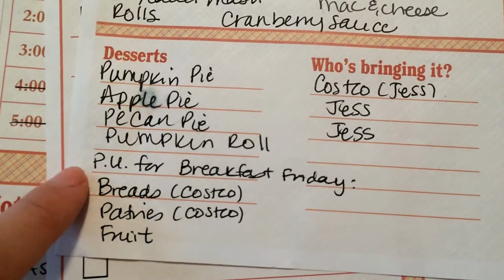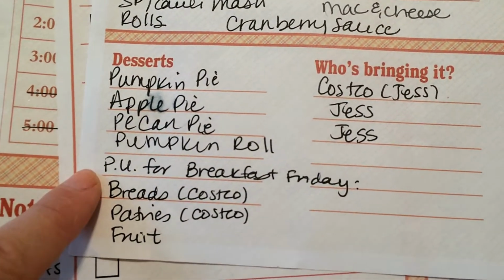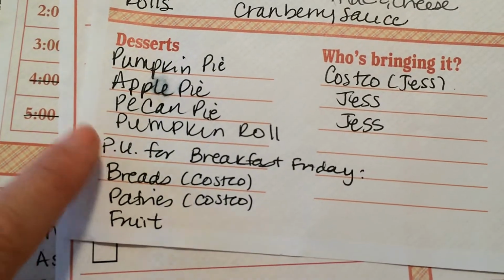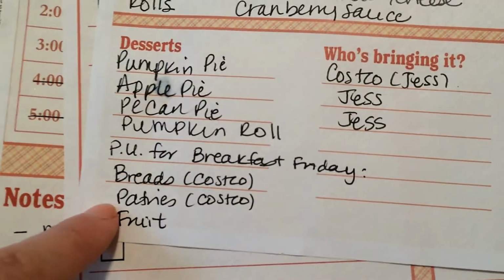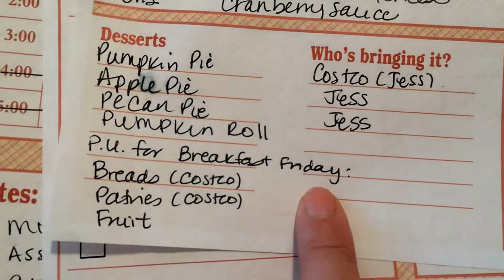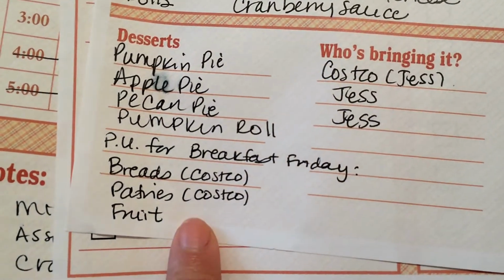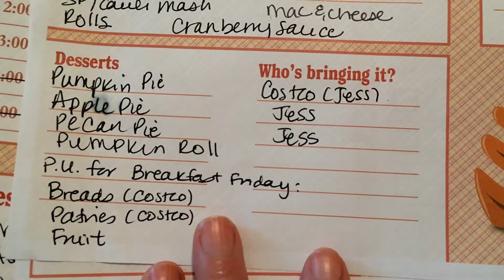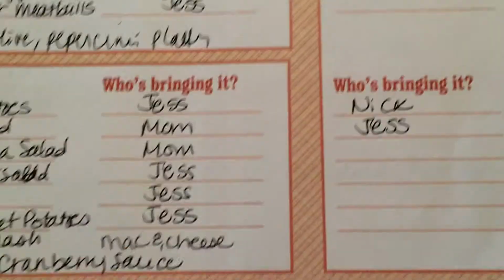So I'm just going to pick up some, I think at Costco they have pumpkin breads and cinnamon breads and some other kinds of breads. I'm going to slice those up. And I'm going to do some pastries, and some muffins too, which I don't have written down. I'm going to make a fruit platter and put that out there. So that'll be out there for breakfast on the table for everybody.